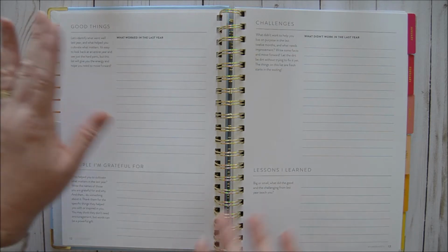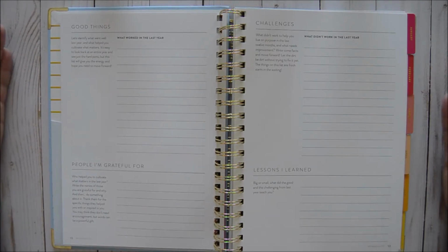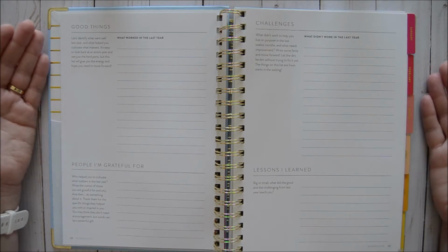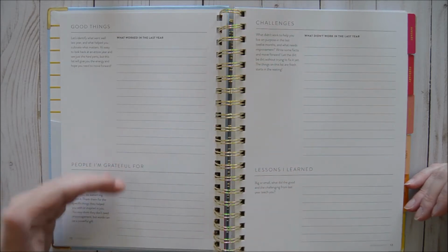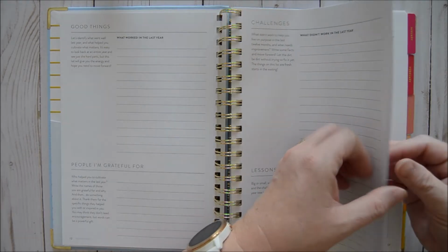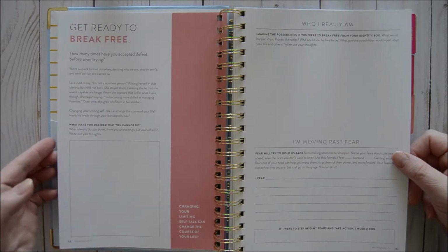Now we have the overall, this is basically like a SWOT analysis. If you have ever studied business, you know that SWOT is for strengths, weaknesses, opportunities, and threats. Now that's the business model. This is kind of like treating yourself as a business that has value, that has potential for growth, and considering those same things for yourself. So you have what worked, what didn't, what you're grateful for, and what you've learned. Again, this is an area where they've simplified it down from last year's layout, but given you kind of the same areas to consider.